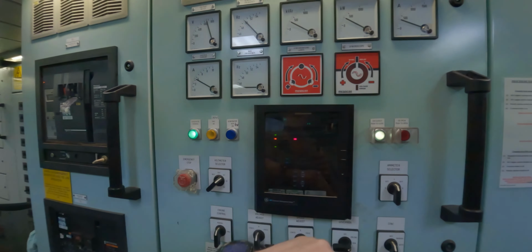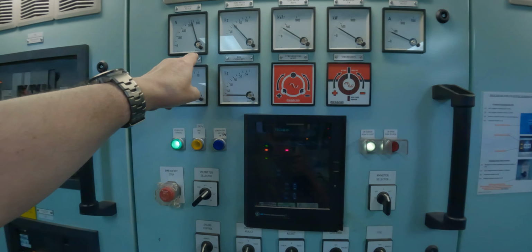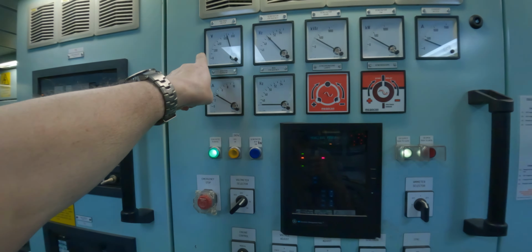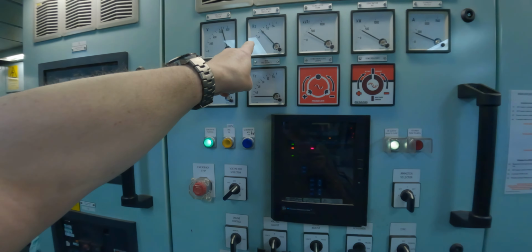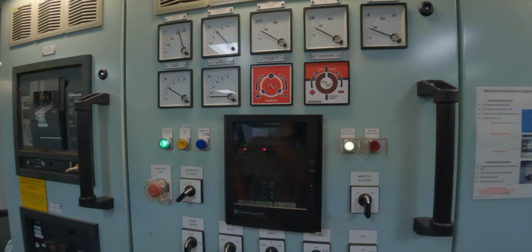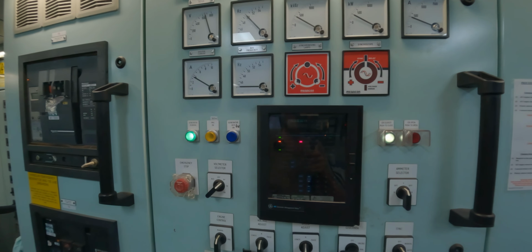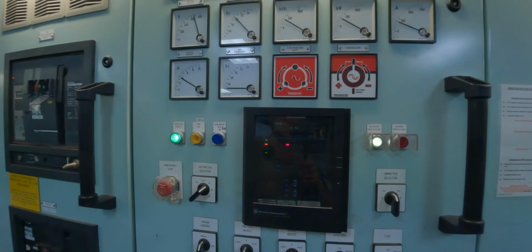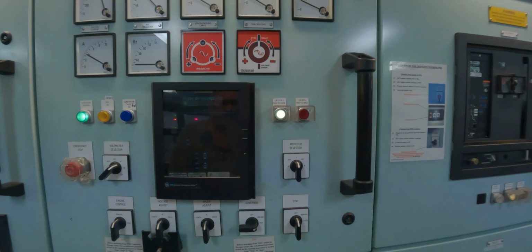Everything's automatic, all controlled by the computer. So the engine's running, the circuit breaker's closed. We're currently running at just under 660 volts, 50 hertz, and we've got 300 kilowatts on the board at the moment. That's all we're burning at the moment. And there's the ammeters. That's the synchroscope, so when we put a second generator on, we can see what the frequency is of the second generator with the synchroscope for synchronizing.